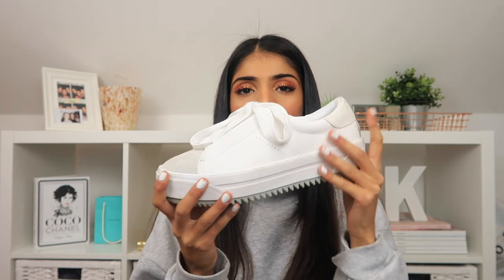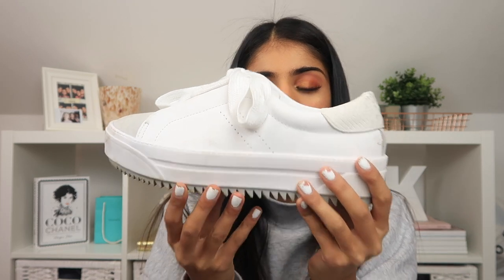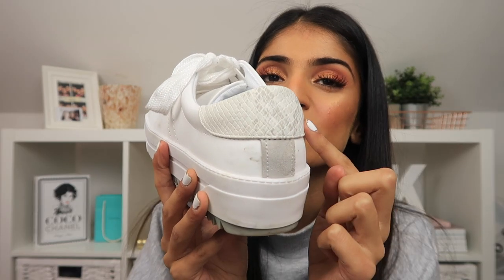They do actually have a little suede bit at the front, and they have a big shoelace, a really nice chunky platform sole, which has little, I call these monster teeth. They just look really weird, but I love that whole feature. And the thing I love most about them is on the back. On the back they have this little snakeskin bit, which I'm literally obsessed with. So yeah, I absolutely love these new trainers, and they were only $25.99, which I thought was amazing.